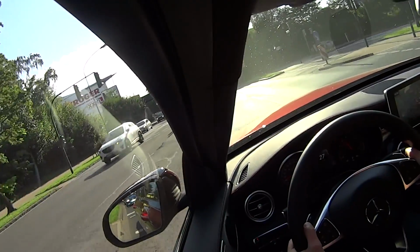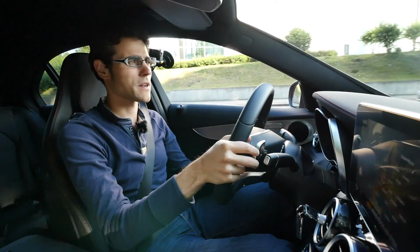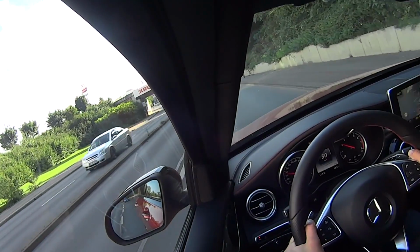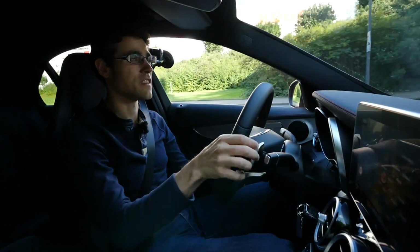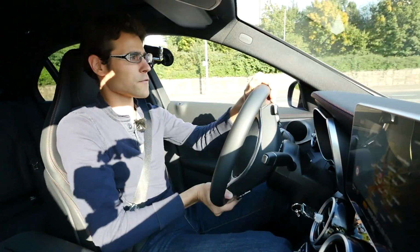Let's accelerate even harder now. Whoa. I mean, you can really just feel like, oh, I want to go on a racetrack with this one. And I guess you can have very good lap times due to the all-wheel drive, and you also get a little bit less weight in the front because the V8 from the C63 weighs a little bit more. That will also make a difference.